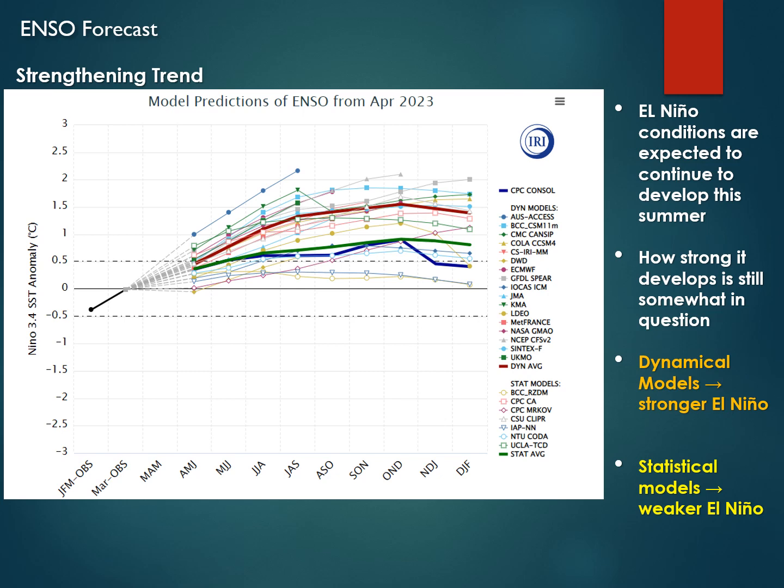Now you can see that there's a little bit of a question into how strong El Nino develops. The cluster of members hovering around that dark red line are indicating more of a moderately strong El Nino, whereas the lines more centered around the dark blue and the dark green lines, those statistical models, are indicating a little bit more of a weaker El Nino, or perhaps even things remaining in a neutral phase through the remainder of the year.